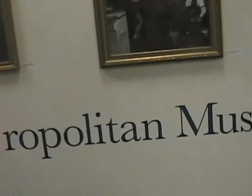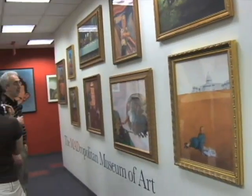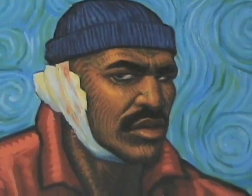The Metropolitan Museum of Art. And these are all takeoffs on famous paintings that Matt has done. This is a takeoff on the martyrdom of St. Sebastian, only it was Howard Stern when he was having his big fights with the FCC, and they loved this painting so much that Howard's staff actually bought the painting and presented it to him for his birthday.